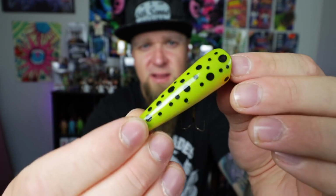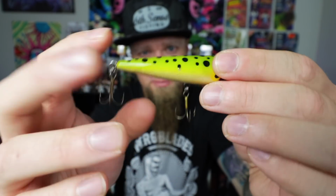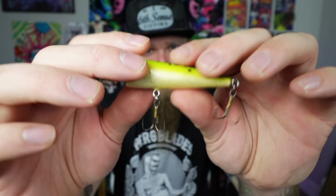I got a couple different colors on deck here. I even have this guy. This one's got like a bullfrog pattern going on there. A little bit smaller profile. I'm not even sure what brand of bait this is right here.